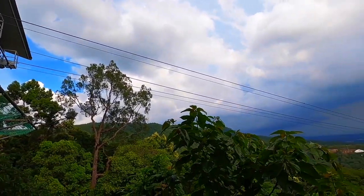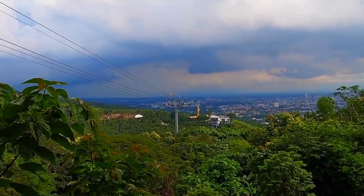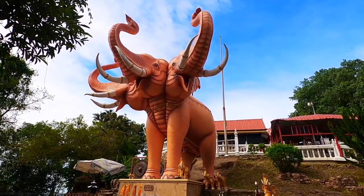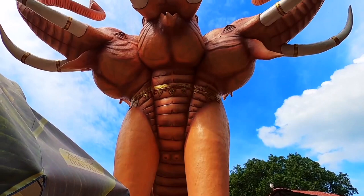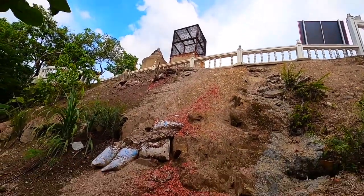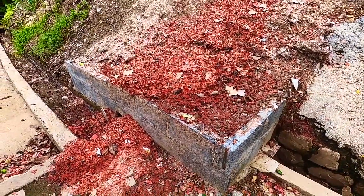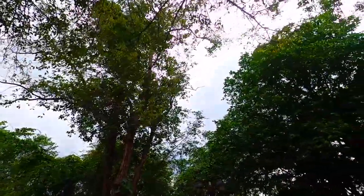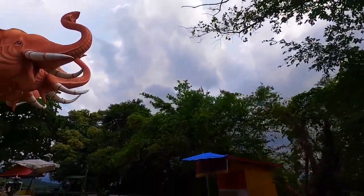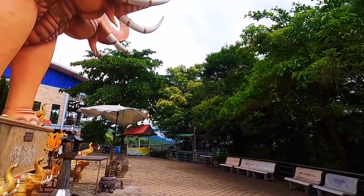Going back down with the cable car to where that big golden Buddha statue is. It's wow. Gonna rain soon as well, I think. So this is how many firecrackers there actually were. Oh my, it's a lot. Okay, it's starting to get quite windy and cloudy. It's gonna rain pretty soon, I guess, and it's not good to be in a gondola while it's raining or windy.